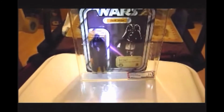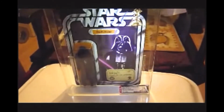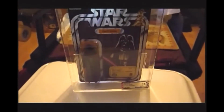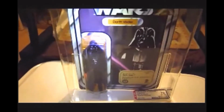Okay, another look at the Vader. Just got to keep pointing the torch at it as well. Great figure, great classic image there. I've got an AFA 75 Return of the Jedi Darth Vader as well with the second picture, which is probably a better picture, but this is just such a classic. Great item.